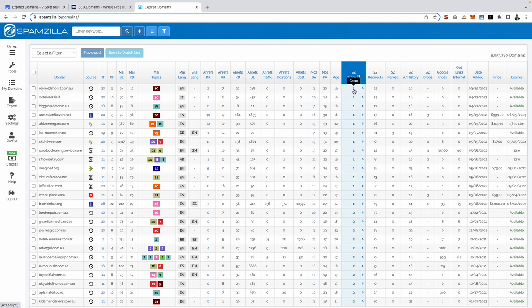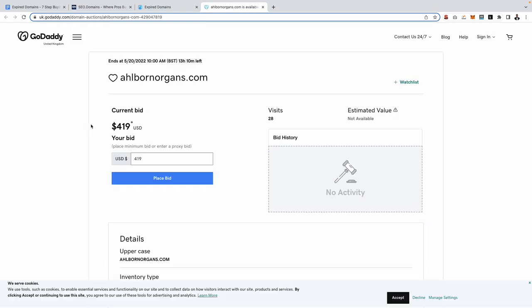However, some other really cool features about Spamzilla is that instead of just showing you domains that have already expired, like SEO.domains, it also shows you domains which are about to expire as well, such as this one right here. Such as Aalborg Morgens, if that's how you pronounce that domain. If we scroll all the way down to the right, you can see this actually expires in 13 hours and 12 minutes. So if I wanted to buy this domain right now, I don't have the opportunity. However, if I actually click this icon right here under source, it will show me where that domain is about to expire from. I could then enter in a bid if I want that domain and potentially win that domain.